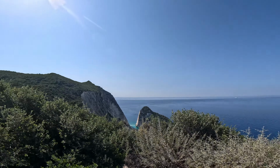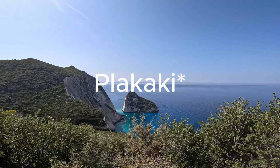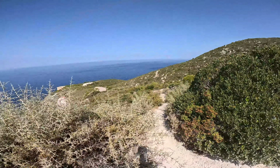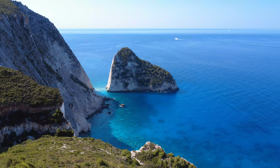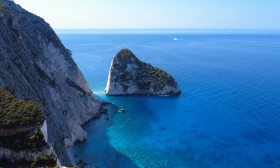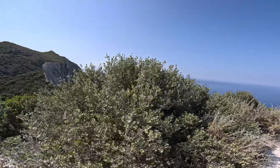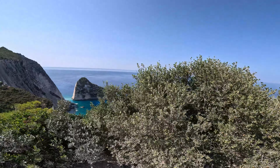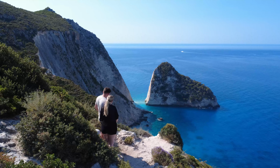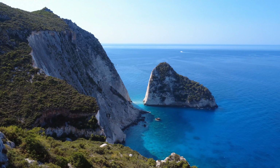So we've just arrived at the viewpoint, which is, I can't remember the name, Plaki or something. But it's beautiful. Cameron was just down flying the drone, so we'll put a couple of clips in of the drone. But down there it's a little bit more sketchy to walk down, but it's a really pretty view. And we could see it better on the drone, but it's beautiful and the water's so blue. But that's us just now. I don't know where we're heading next, but I'll update you when we get there.